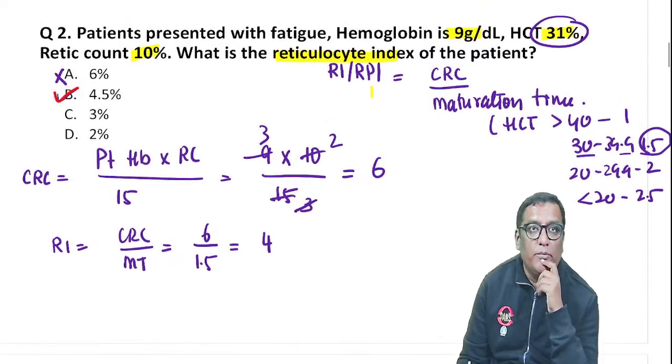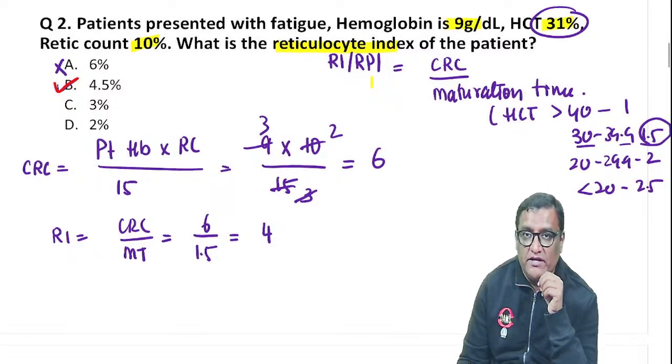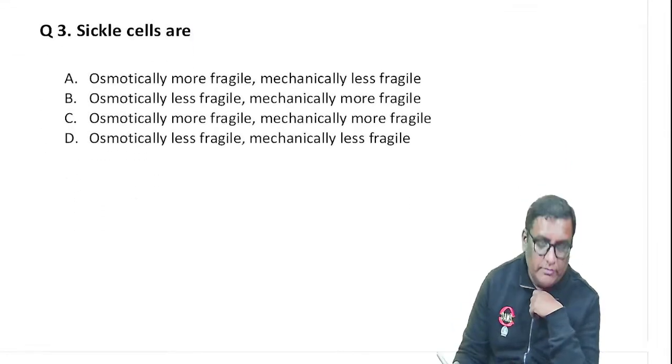So remember, in the exam they might ask CRC or they might be asking RI as well. So it depends on what the examiner is asking, and based on that you are going to answer. Okay. Next, question number 3.